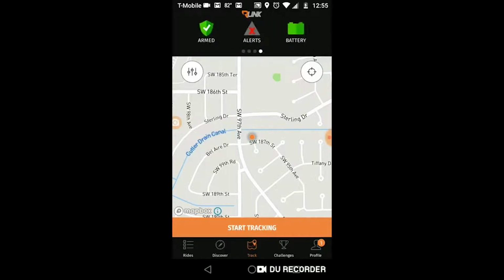And then this is a security section where you can arm and disarm the R-Link. It's like $390 something. Plug it into your bike, and it reports back to your app where your bike is, if anybody touches it, moves it, etc. It's a GPS also. So if your bike is missing, you can track it down. So, pretty good application.